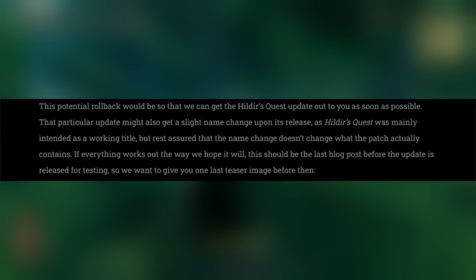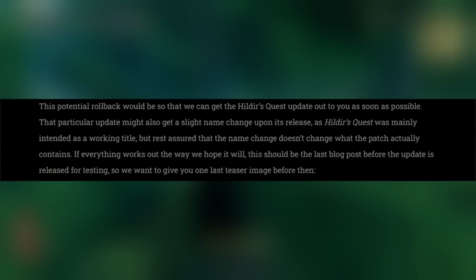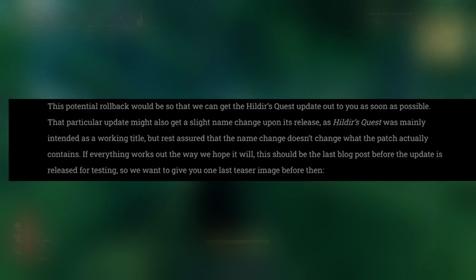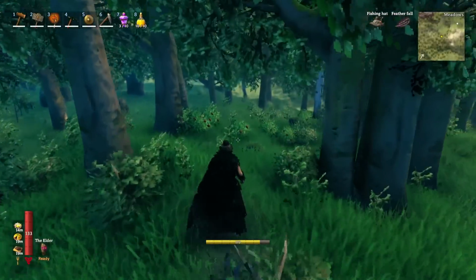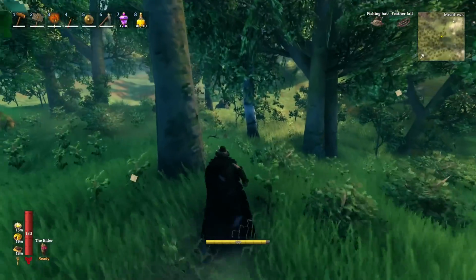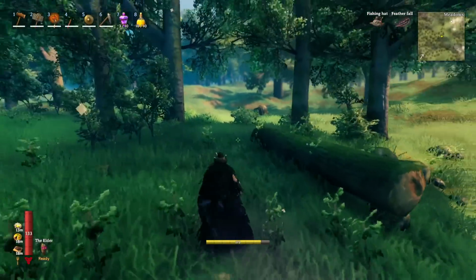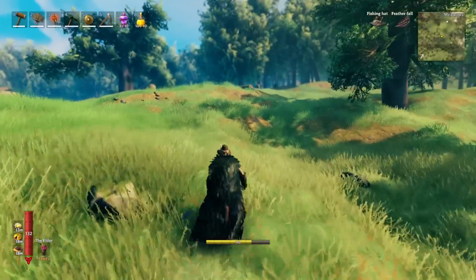Now here is the interesting part. If everything works out the way we had hoped it will, this should be the last blog post before the update is released for testing, so we want to give you at least one last teaser image before then. And I'm not talking about the teaser image there. The date of this blog post was on May 24th. It is now June, and we do not yet have a development blog post for June. And they said that this would hopefully be the last one until it comes out.